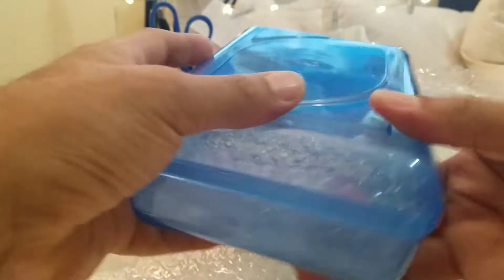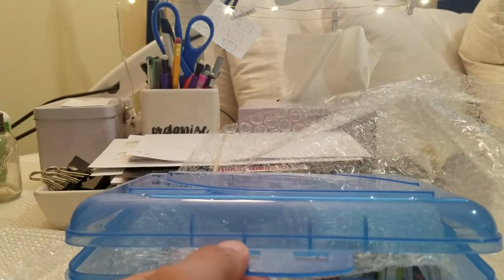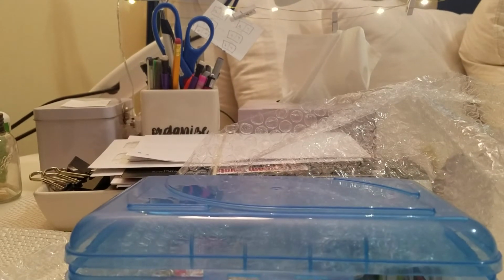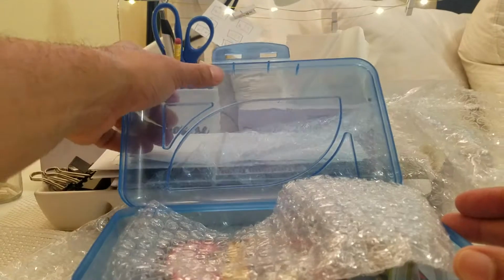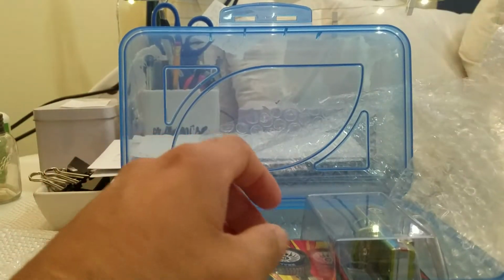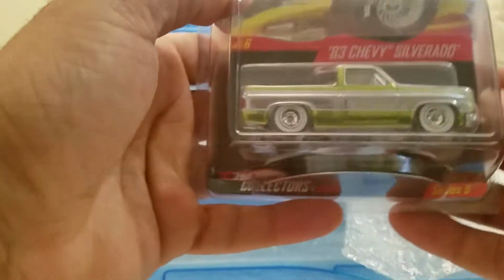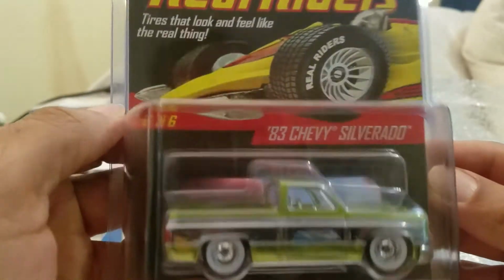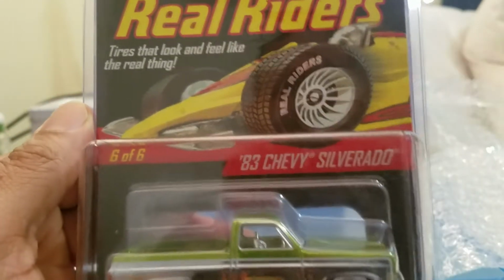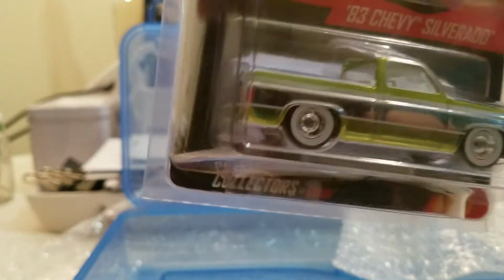Let me let you see the back. Check it out. Here we go. Grail piece, man. We open the container, the plastic container. More bubble wrap. And it is none other than, boom, an 83 Chevy Silverado, as you can see right there. Real Riders. Look at that.